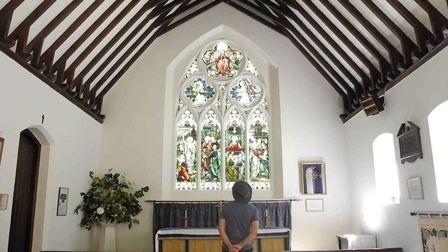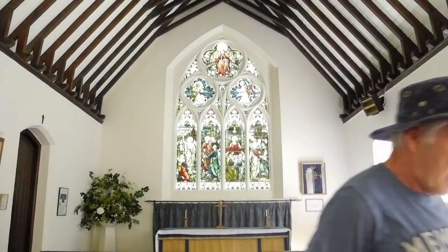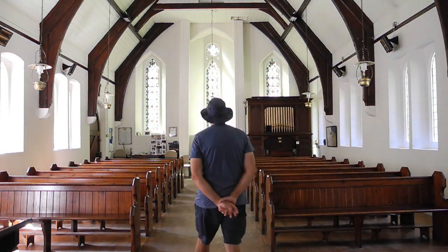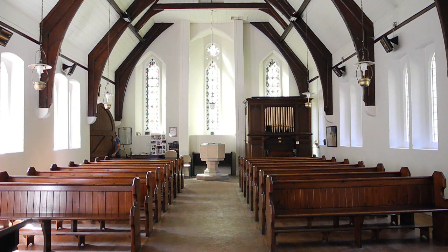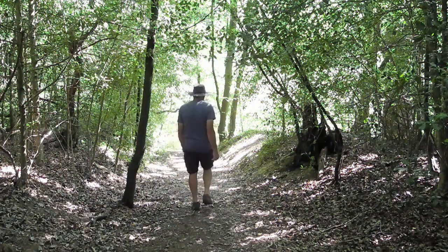Lovely stained glass window. Nice roof construction. Stone font. A nice little church organ. Right, off we go to see the furnace pond. Come along with me.